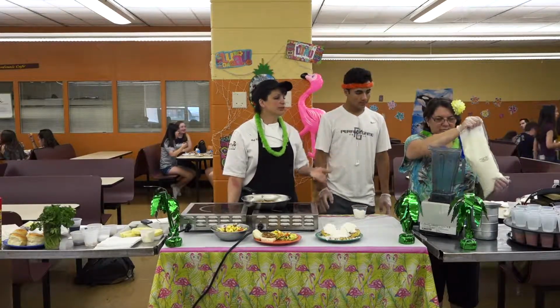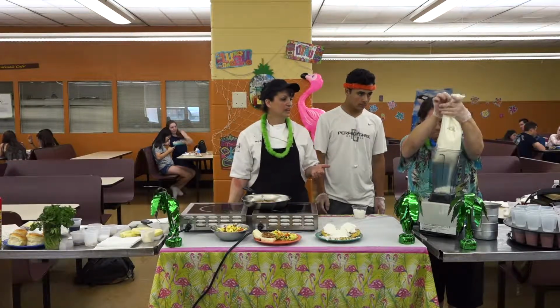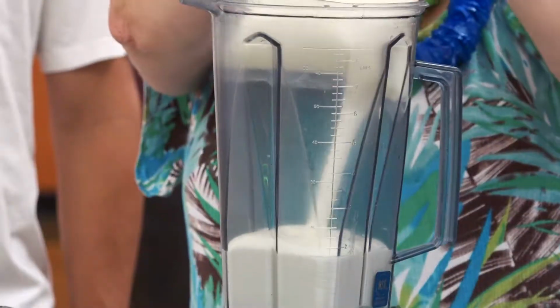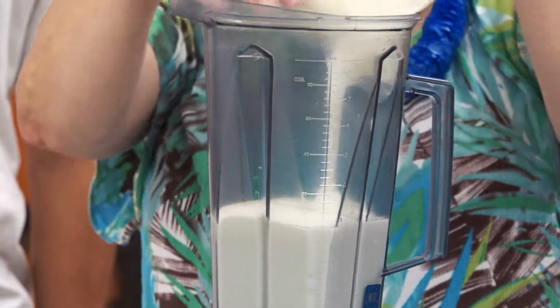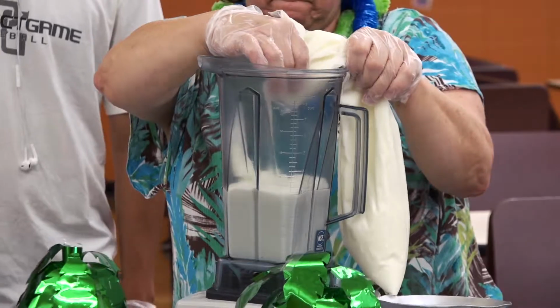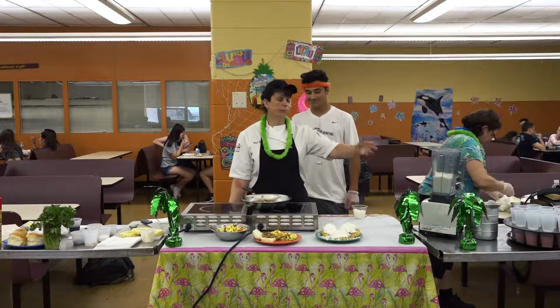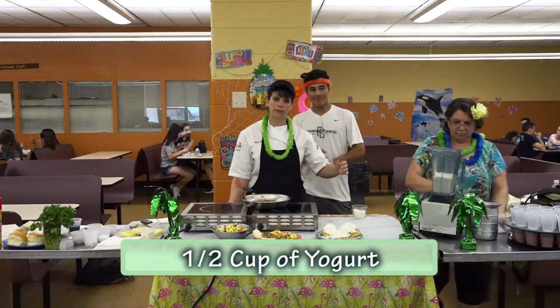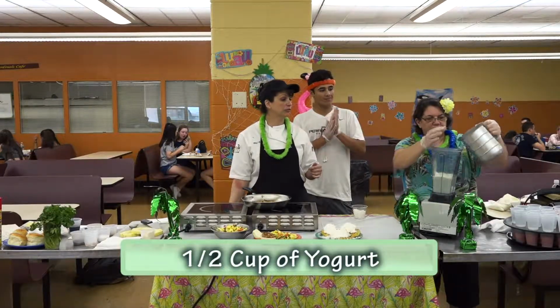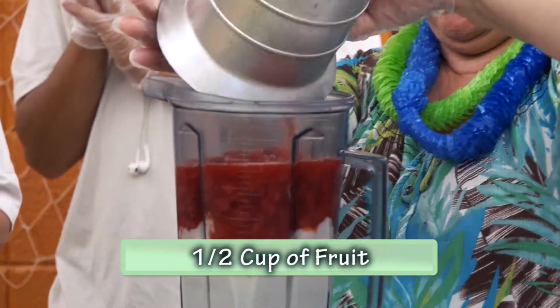We're going to start with some vanilla yogurt. And we do make these for the kids. At least once a week we have the smoothies on the menu. These are very healthy for breakfast or even a snack midday. So we do offer these to the students. It's a half cup of yogurt, half cup of fruit. So Nancy's going to demonstrate how we do this at the kitchen.